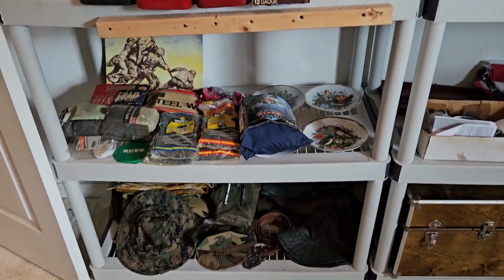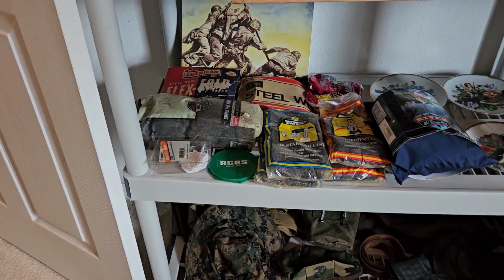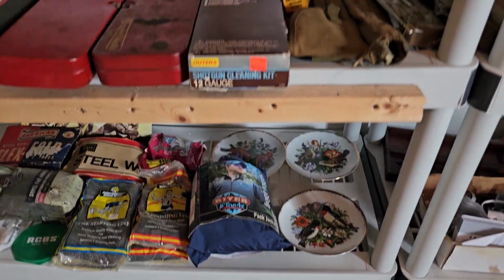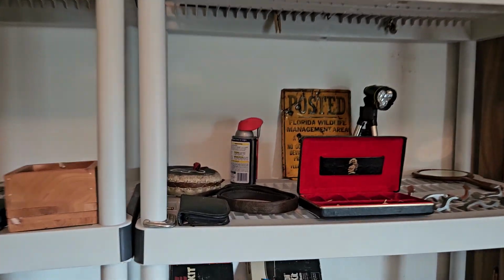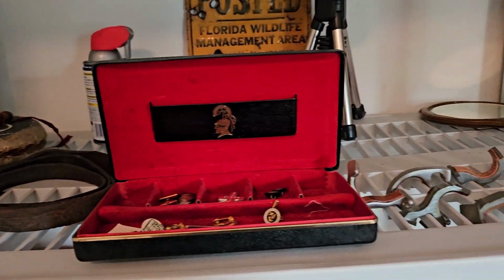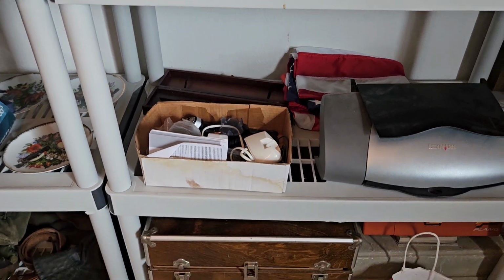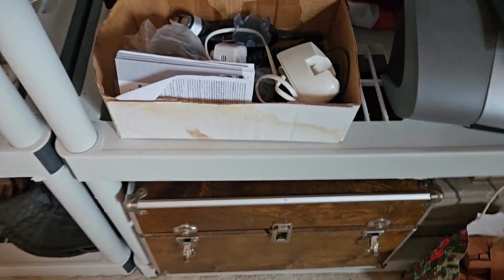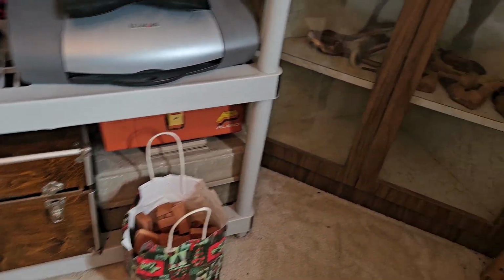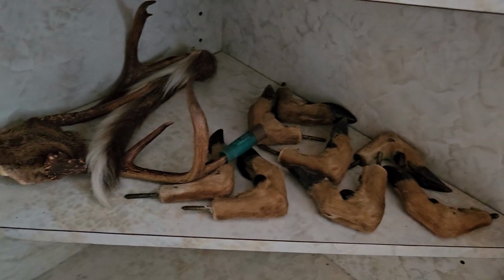All right, let me back you up here. Got a little bit of camping supplies and military supplies down there. Then we got a little bit of steel wool, some collector plates, gun cleaning kits here, some books, sleeping bag. Okay. I don't have the old knife that goes in it, but isn't that case pretty darn cool? Wooden box. Look at that case down there. Ooh, look here. Look at that.